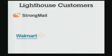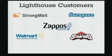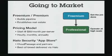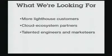These are some of our Lighthouse customers. We can talk to you guys offline about some of the use cases here that they've permitted us to talk about. Very interesting stuff. The way we take this to market, we do have a premium model and a freemium version, right? The free version gets the job done to operate at high scale, API access, permanent data storage, things like that. We move you over to the professional version.